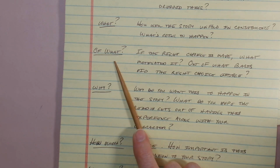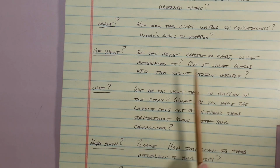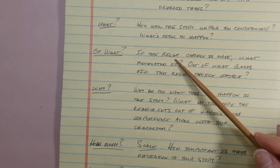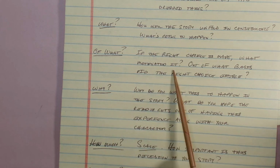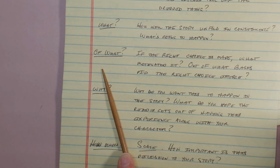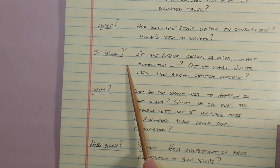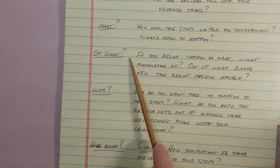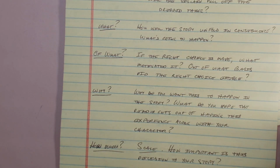The next question is of what? If the right choice is made, what motivated it? Out of what basis did the right choice come? And by this, I'm trying to say, have you justified your hero's action? He did the right thing, but he hasn't been doing the right thing all along. Have you motivated his action properly? And for nonfiction writing, of what is of enormous importance. Where did your ideas come from? This is descendancy. This is all of your attribution. This is your chain of evidence. This is of enormous importance in nonfiction writing, and is surprisingly important in fiction writing as well.